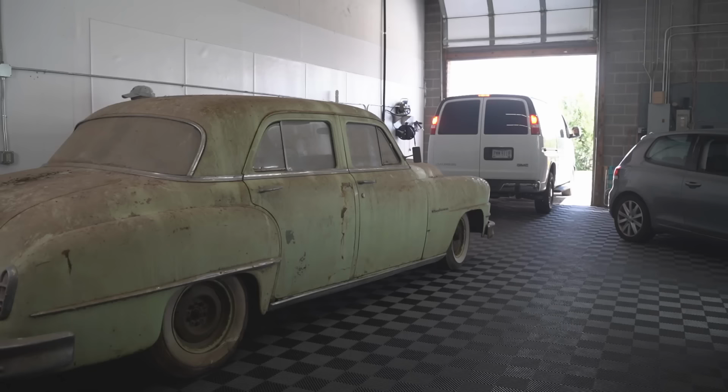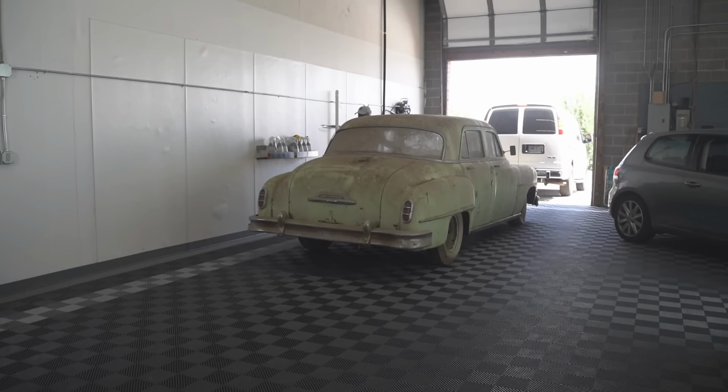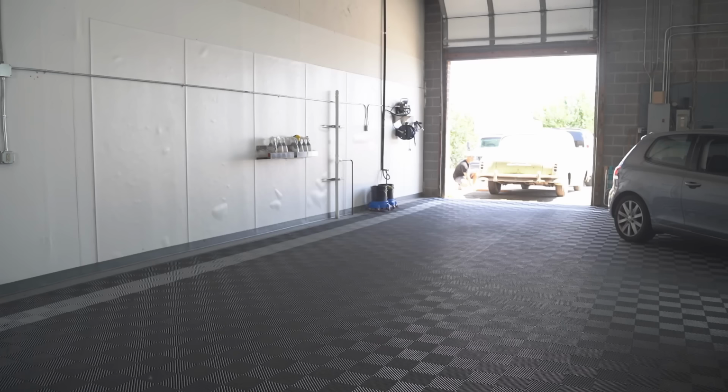So the first thing that we did was use our van and pull this car out of the garage because we didn't want to get this dust all over the floor and have to clean it up later. So we made it easier on ourselves and washed the car outside before bringing it back inside to finish the wash.